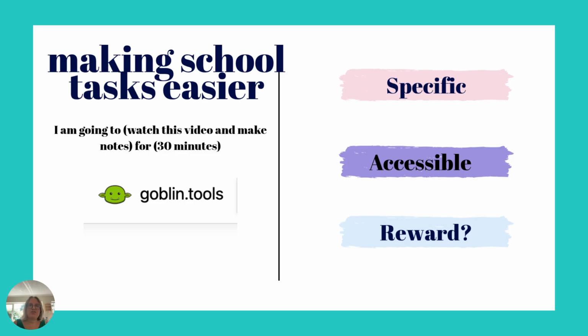Now, if your children don't know how to break down a task, a great thing for you to look at is Goblin Tools, which is an AI tool where you can write in the task and it will break it down into chunks for you. And it will even estimate how long it will take you to do. And this has been a total game changer for so many of my students, and it really helps with time management. So maybe that's something that you want to have a look at with your child in today's task.